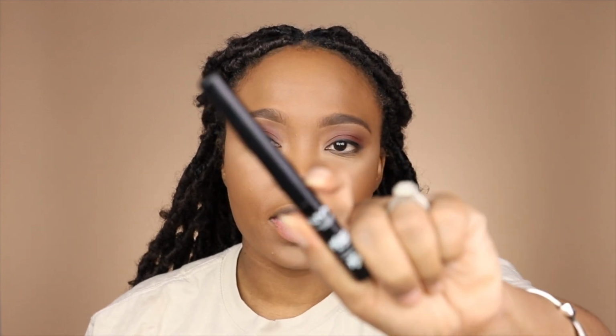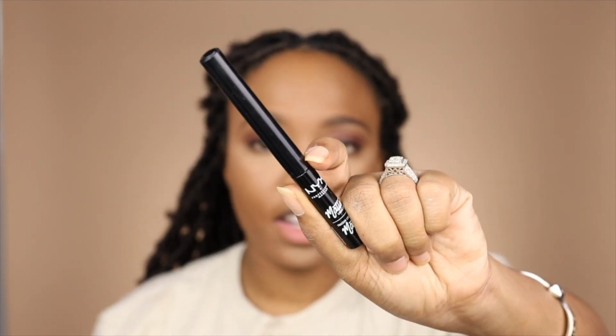So for the wings, at least, I'm gonna be using the NYX eyeliner. This is pretty affordable, but it doesn't come from Miss A. But I need a wing, I can't function without a wing. Wings are on. What's next?